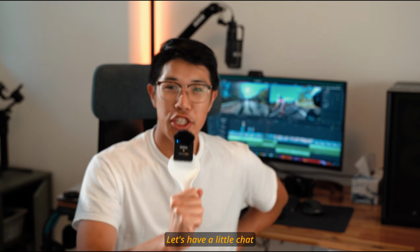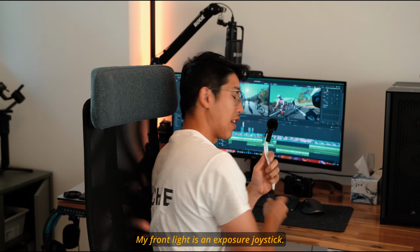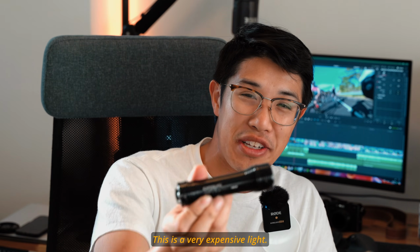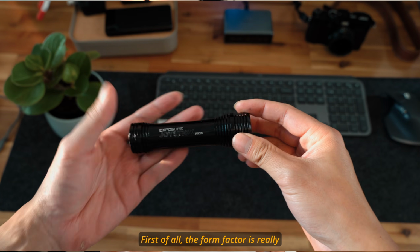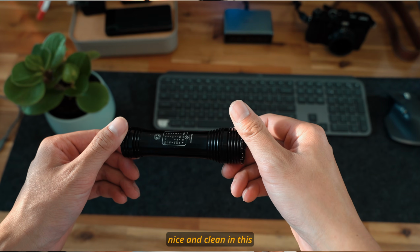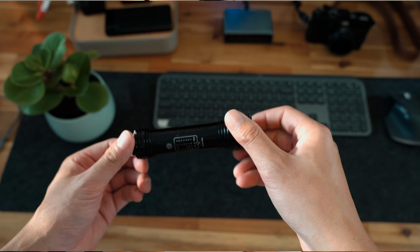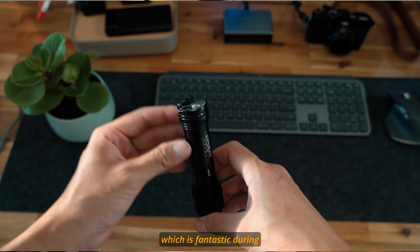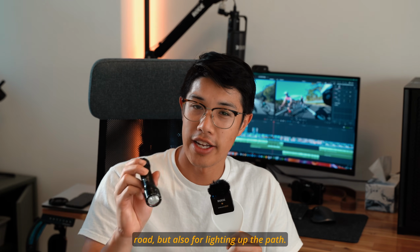All right, let's have a little chat about what I have on the bike. We'll start with the front end of the bike. My front light is an Exposure Joystick. I'm not going to beat around the bush. This is a very expensive light. It's over 300 Australian dollars, but it does some things very, very well, which I like. First of all, the form factor is really nice and clean. It is light, and the battery life lasts a long time. On top of that, for such a small light, it is 1,100 lumens, which is fantastic during winter for giving you visibility on the road, but also for lighting up the path.